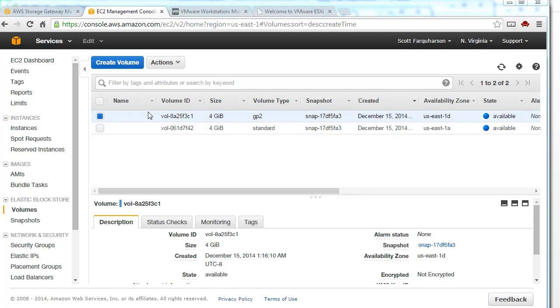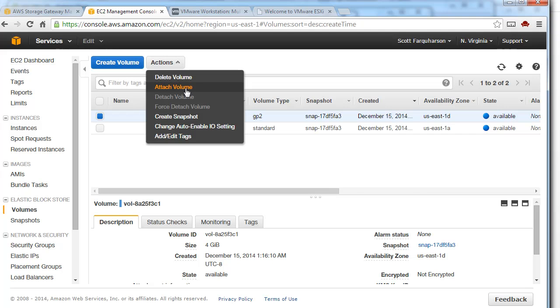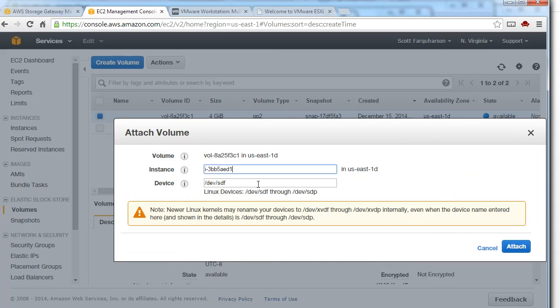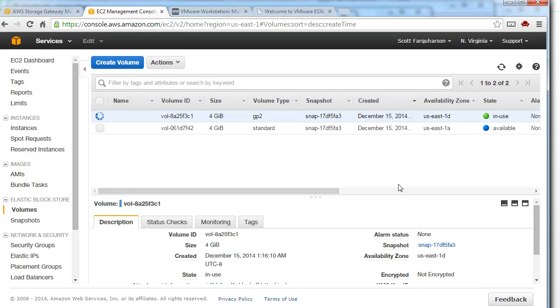Okay, so that is now available, which is great. So we've got a new volume, and it's important to remember that when you're attaching volumes to instances, they have to be in the same availability zone. That has tripped me up before, and I'm sure it will trip me up again, but we got it right now. So we'll come in and say attach volume, and we'll attach it to this running instance. And I'm sorry, I screwed this up last time as well. So we want to put it in this directory, and we'll say attach, and this should work. Yep, so this volume state is now in use.